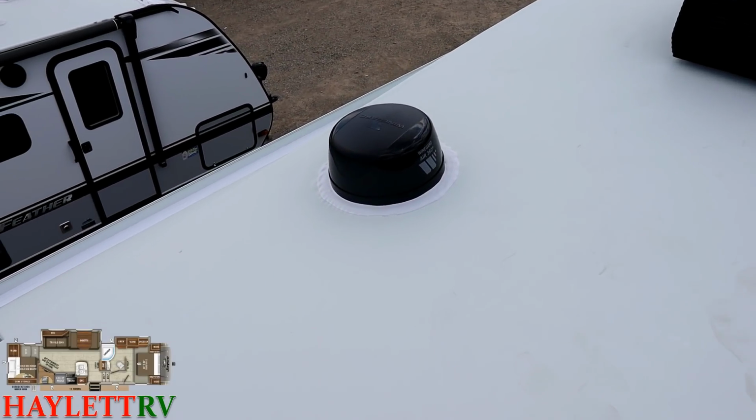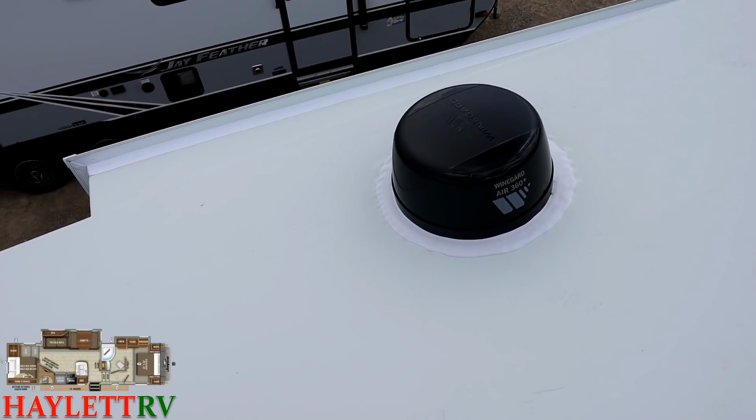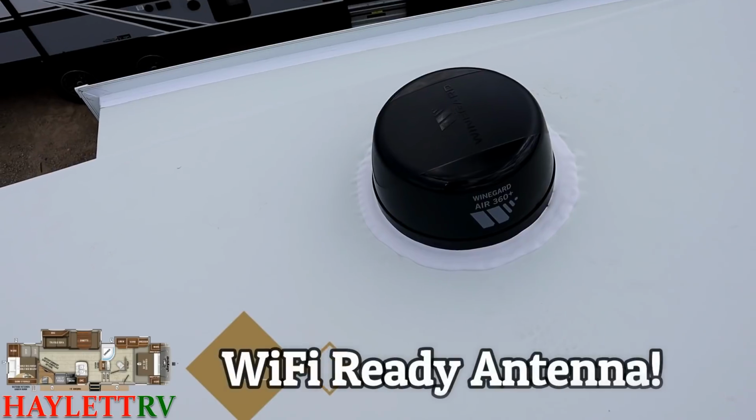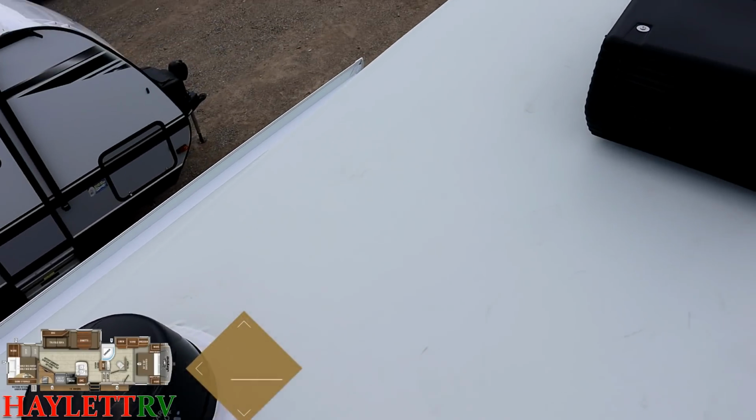Winegard Air 360 antenna is pretty common nowadays. Basically, you don't have to crank it up and down. It's a handy little thing, and you can upgrade that to have a little Wi-Fi router access point.